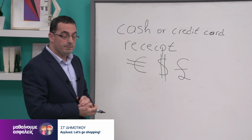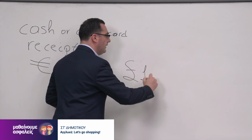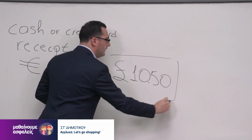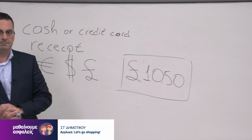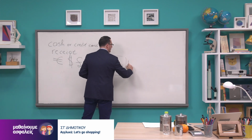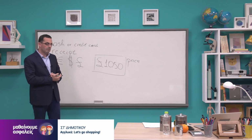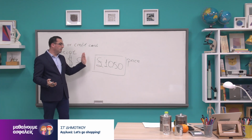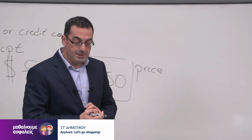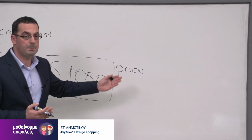Now, sometimes you might see at the shops something like this. This is called the price. It's how much money we pay. And this is pronounced £10.50. Now, sometimes when you go to a shop, you want to get a good price.